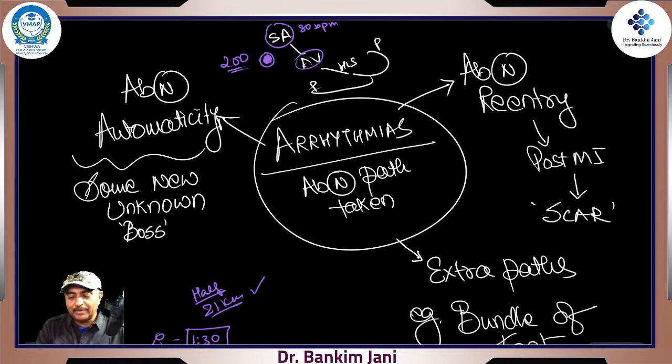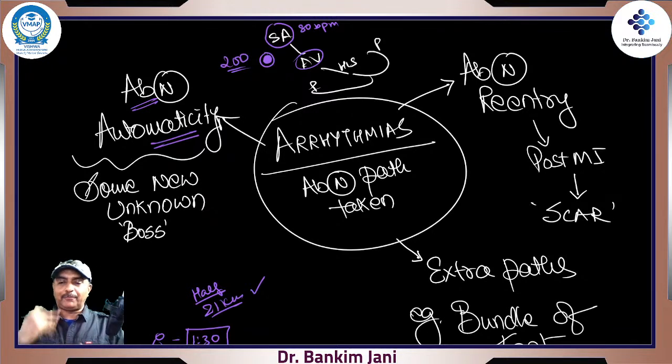Now all our AV node, bundle of His, Purkinje fibers, they have got the habit: whosoever is firing higher, follow them. But that's where the trap comes, because then the entire heart goes into that high pace of activity and it fails, right? So this is abnormal automaticity. Now you know very well what automaticity is. Automaticity is that without any motivation, they keep on firing the signals by themselves. There is no impulse needed, they fire by themselves.